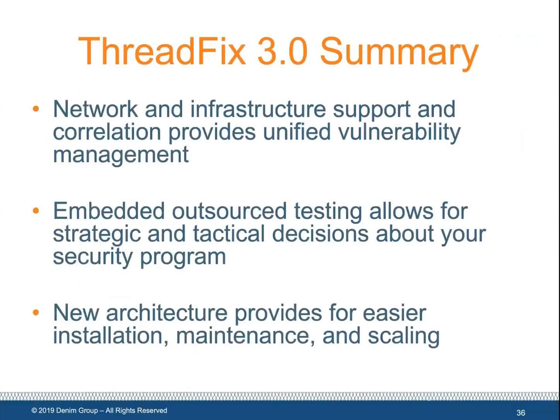Thanks, Kyle. To summarize what we've done with the ThreadFix platform for the 3.0 release, we've added network and infrastructure support, as well as the ability to correlate those network and infrastructure assets to application assets. And that gives you the ability to have unified vulnerability management.